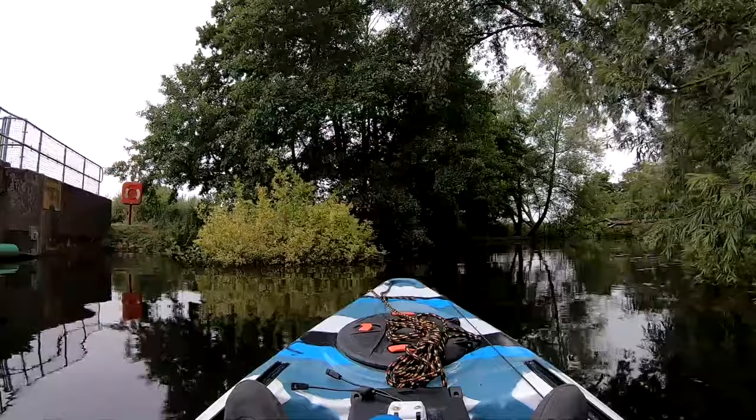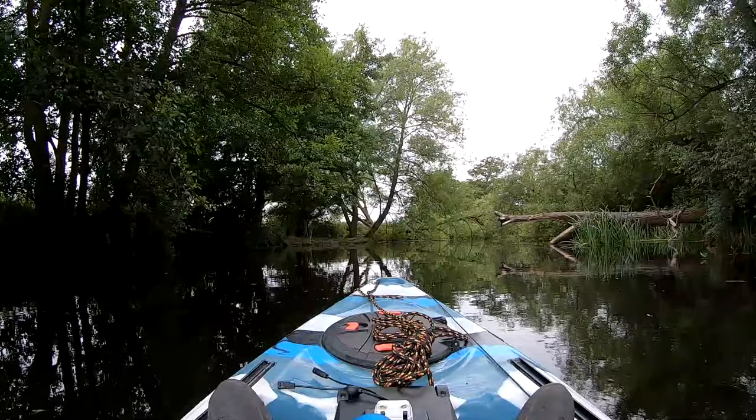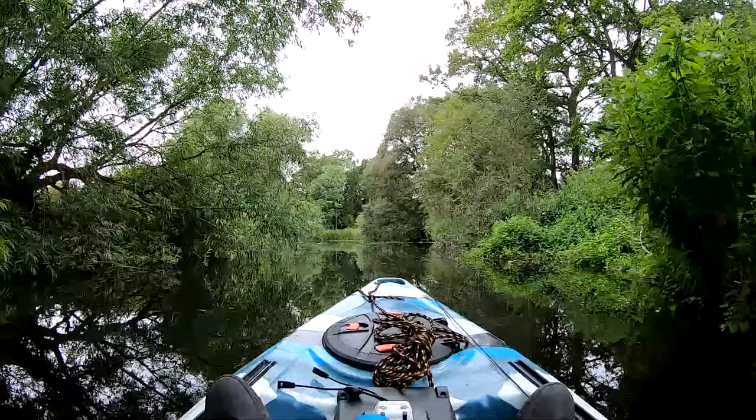And a bit more experience nowadays. But this is the more scenic part of the river. You can't go all the way up through, unfortunately. There's a couple of portage points. A portage point is a place where you can pull the kayak out of the river. There's quite a few of these along the River Stour, because of locks and weirs.